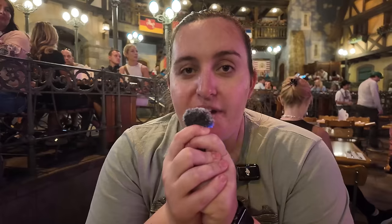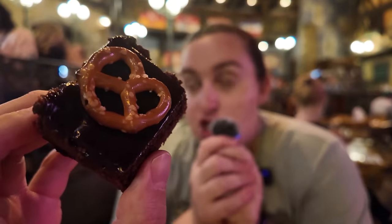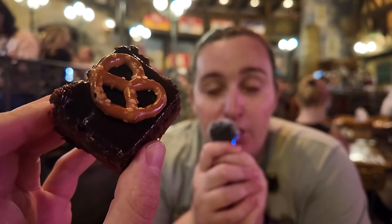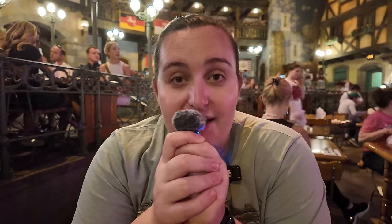Is that okay? So here at the Kingdom Crew, we love a good German delight, or a German dessert, if you will. The classic German brownie from the Beer Garden is one of our favorite German delights, and I told Ryan it is so good here that he has to try it.